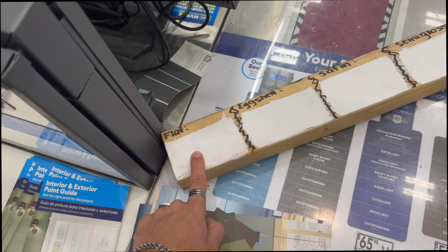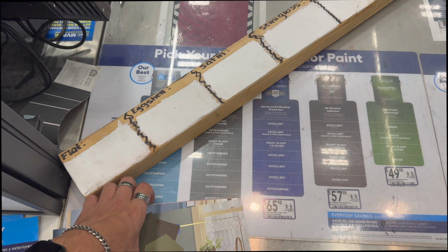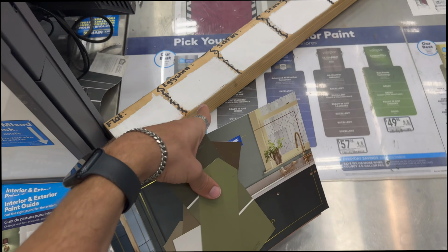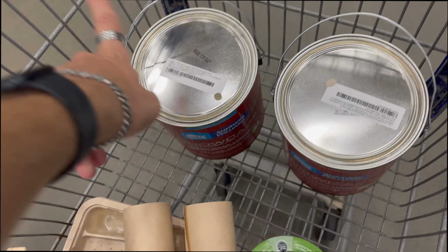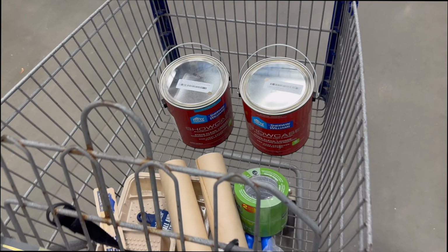We went with flat for the green paint for the doors, and we went with eggshell for the paint for the house project. They gave us the paint for the doors and for the house project.